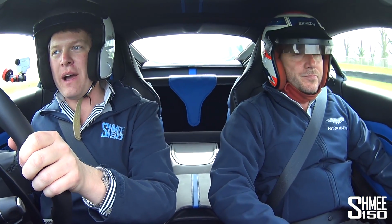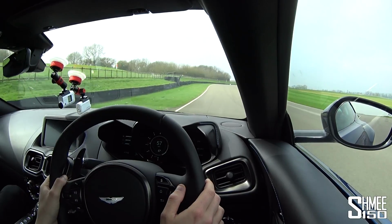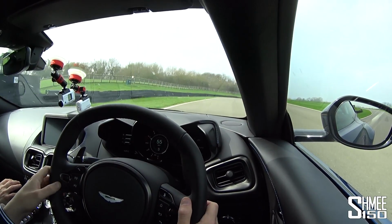Well, I think it's a car that, in a way, praises the driver quite nicely. It's quite easy to jump in and drive this thing pretty hard from the off. Everybody today has jumped in the car and gone quick, straight away, and they've all said how friendly it feels. Yeah. We got some nice noises as well.